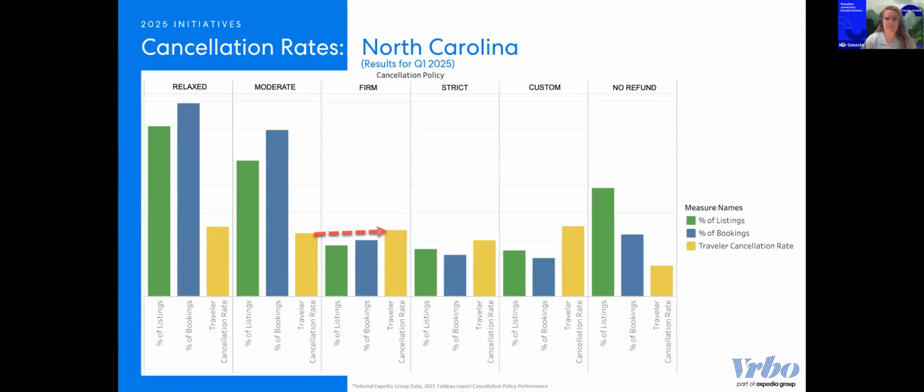Now we've got North Carolina. This is Q1 results on Vrbo. With the red arrow, I wanted to highlight the yellow. It's the cancellation rate. A lot of people think, oh, if I have a more lenient policy, I'm going to have far more cancellations. And we're seeing that the cancellation rate is relatively the same across all the policies, except for no refund, but no refund does get far fewer bookings. On the moderate one for North Carolina, you actually have a slightly lower cancellation rate than the firm, which is more restrictive. So it does matter. The blue again represents the booking rate, and the green represents how many listings are currently on that. So next slide.